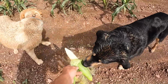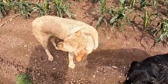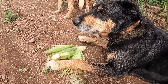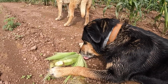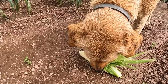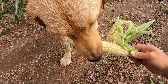Looks like Daisy has a fly after her right now. Did you get it? No. See, it's so bothering me. Sometimes Lily gets nervous. Gracias. And you can see she eats it just like a human.